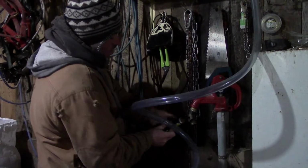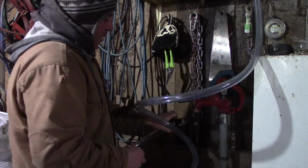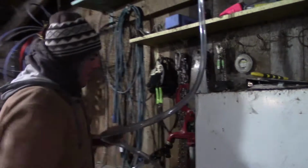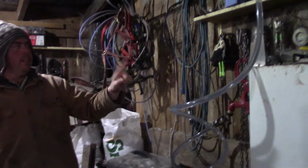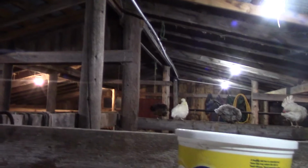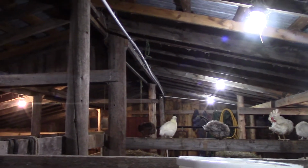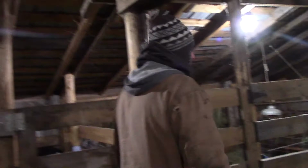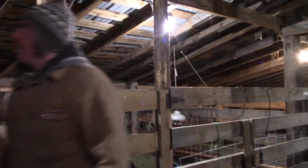So we put this watering system in this winter for the cows, and it works pretty slick. Water goes up, down that white pipe, and to the far end of the barn, and it's all sloped so that it's just gravity drained. So when I turn it off, it just drains out and doesn't freeze in the line. And I'll turn the backlight on.